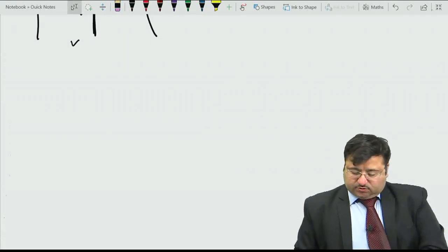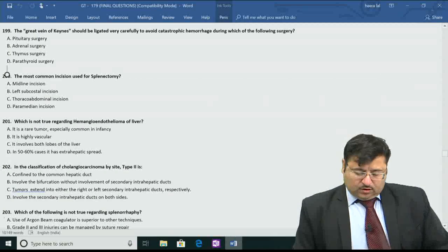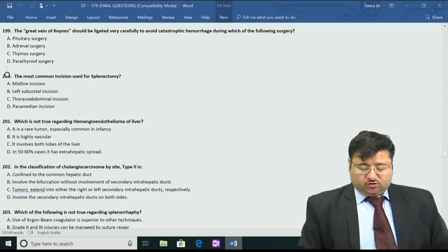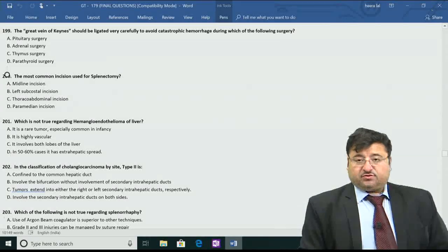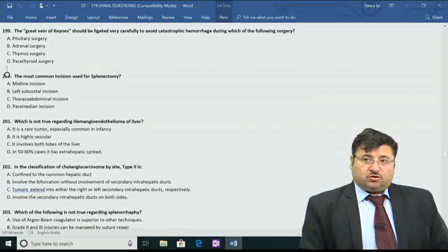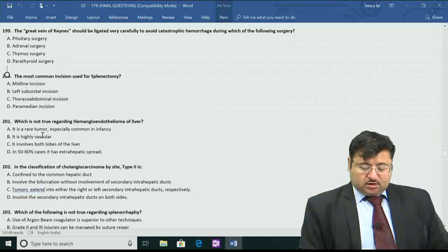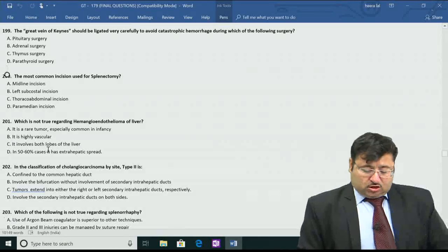So moving on to the next question, which is 201. Which is not true regarding hemangioendothelioma of the liver? So three things here are perfectly fine. It's a rare tumor, more common in infancy. It is very vascular. Why is it vascular? You can know that it is a hemangioma. It's a vascular tumor. The name itself suggests that it is a blood vessel tumor. And endothelioma is a lining inside the blood vessel. So you know this is a vascular tumor. So these two choices look okay. And also it involves both lobes of the liver because it's usually very large.